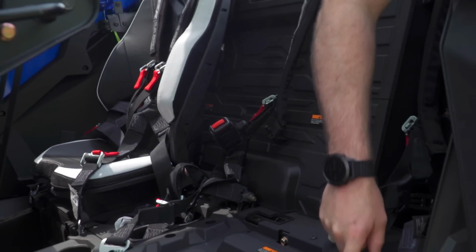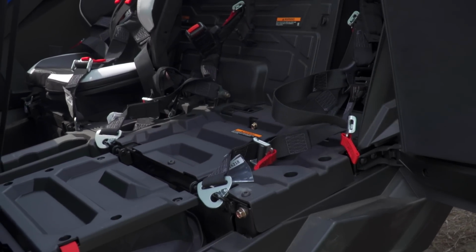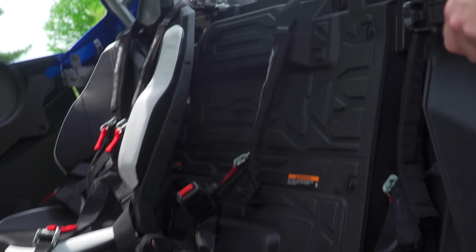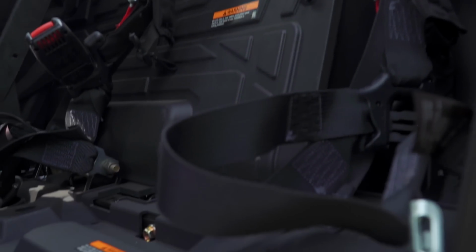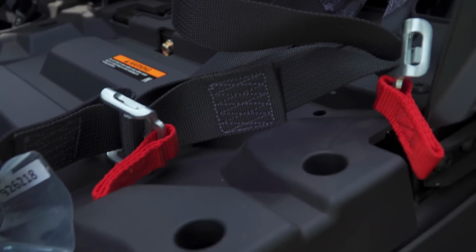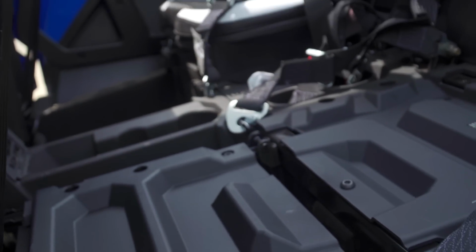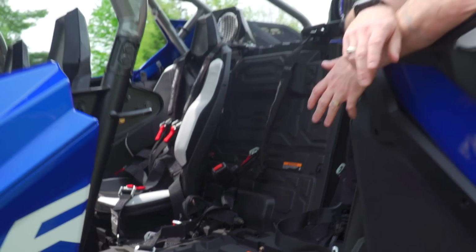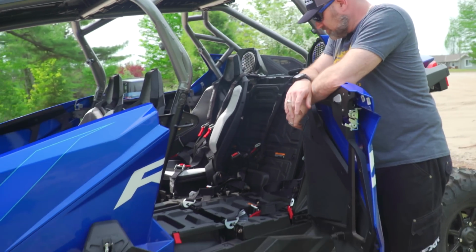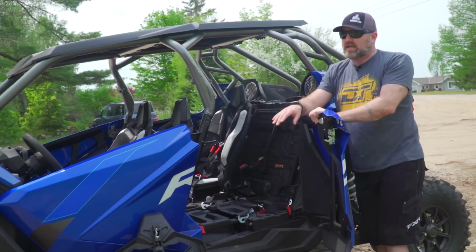And I also noticed that there's some lock and ride points down here on the middle on both sides. So I'm assuming Polaris has some storage, I don't know, accessories, boxes, whatever that can go back in here. But this is something that no other sport side-by-side has, true four-seat. I mean, you've got Pioneers with the fold-down rear seats. It's not a true sport side-by-side. You've got side-by-sides that are convertible, but this is the first full sport.